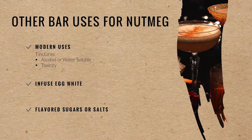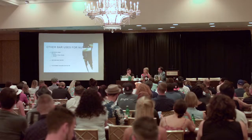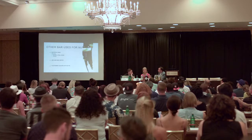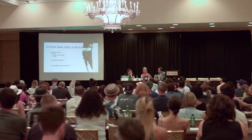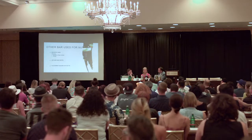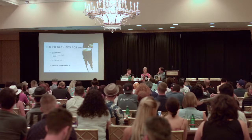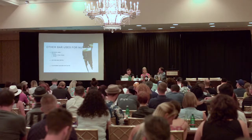And then some other uses for nutmeg. We spoke a little bit about this with Peter and Jack. We heard about infusing the egg white. Definitely you can use those knobs, grind them up to make a syrup or even a tincture. Remember, alcohol will extract flavor well to make a tincture of nutmeg. And then even just grinding up and using nutmeg for flavored salts or sugars that you might do a rim or a half rim for cocktails. I don't know if you guys had any other thoughts on that one.